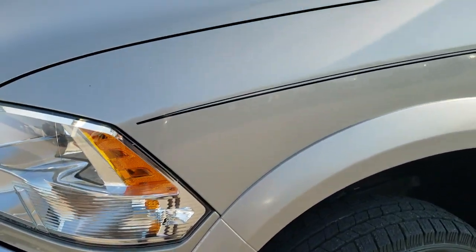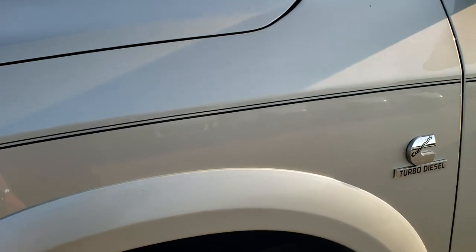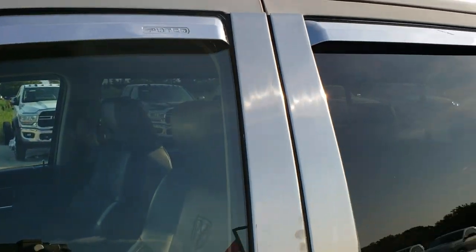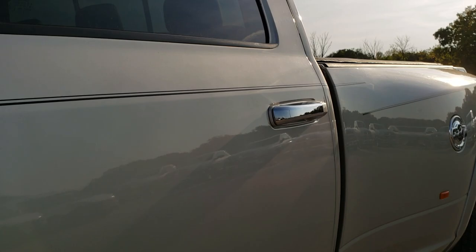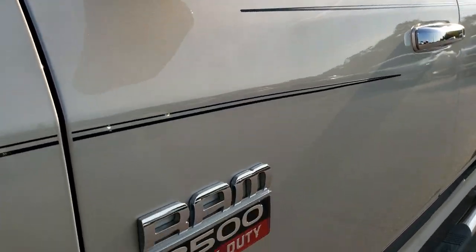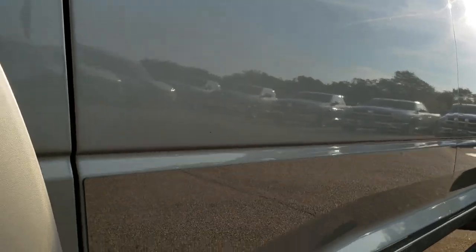Factory fog lights, no dents or dings on that front bumper. Light graystone pearl is the color. Really a unique color on this truck. You don't see too many like this. You don't see this color very often at all, in fact. So really a cool truck.